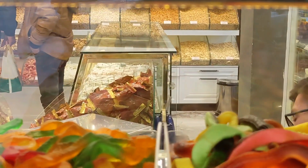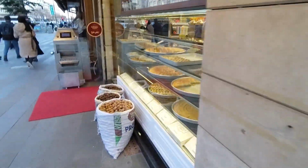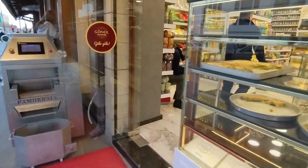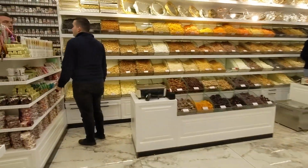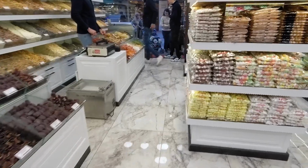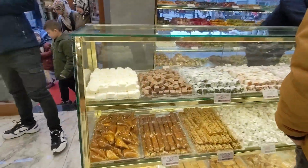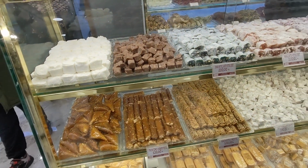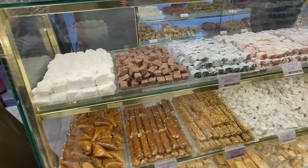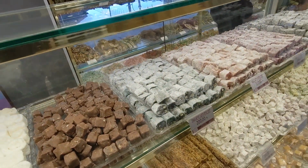Oh, what do I see down there? I do see what I want. I think these are the lokum. Let me get into the store. Okay, am I gonna get what I want? Oh, tons of things here. Yes, this is exactly what I want. These are the ones. So I have no idea which one I preferred.